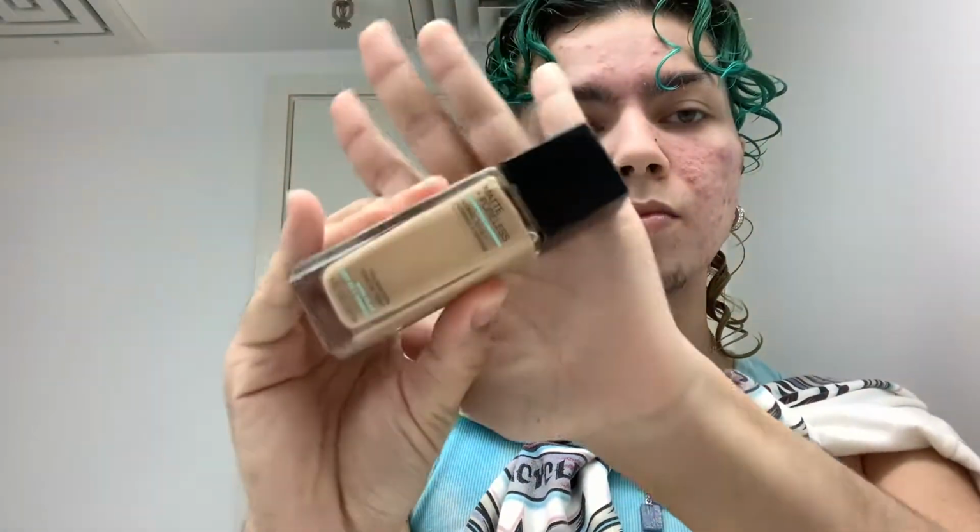a week later. Then I'm going to be using the Maybelline Fit Me Foundation in Matte and Poreless while my lips are burning. I like to start by putting it on the back of my hand and then putting some with my finger and then blending it out. This is just how I've always done my foundation.